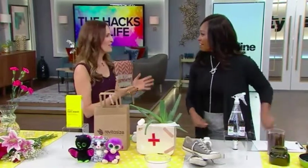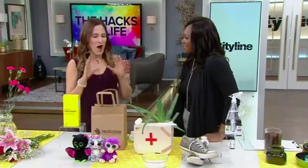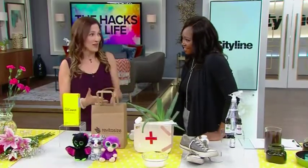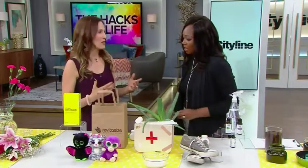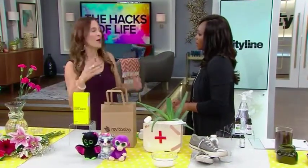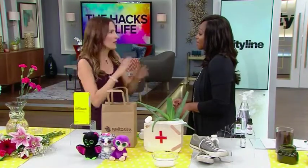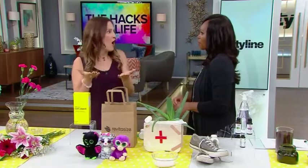Tracy, do your kids love stuffed animals? They do. Obsessed, right? I have so many in our house, I don't even know what to do with them. I didn't realize you can actually clean stuffed animals with cornstarch. I learned the hard way because my daughter has this amazing, gorgeous, big stuffed animal, and I washed it in the washing machine. I didn't realize you couldn't wash it. It fell apart completely.